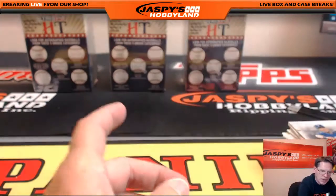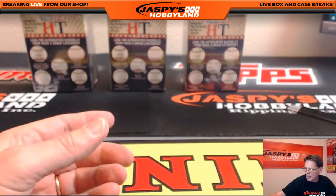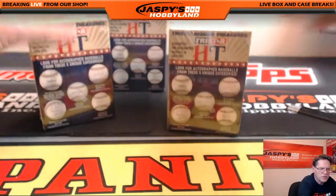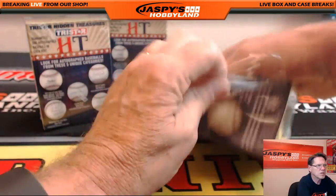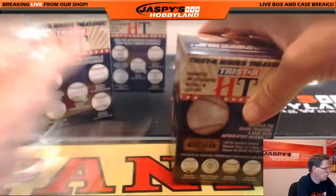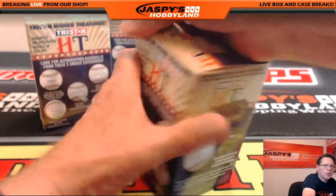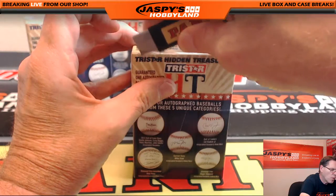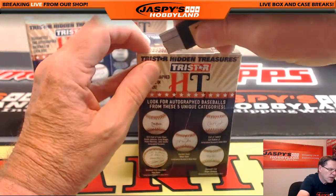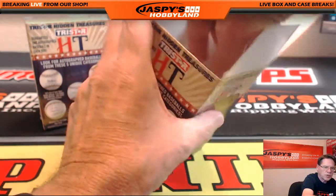All right, we have three TriStar baseballs. Let's go with this one first. Baseballs are sort of fun to open up. You just never know what you're gonna get. Checklist is pretty stellar.